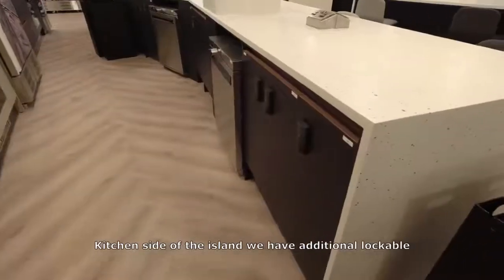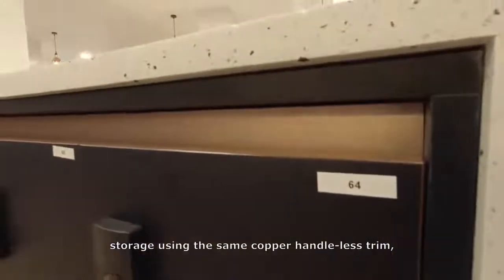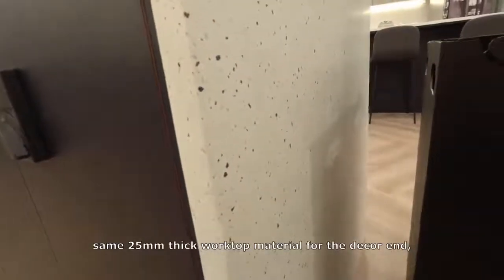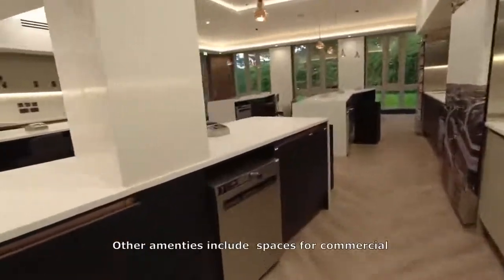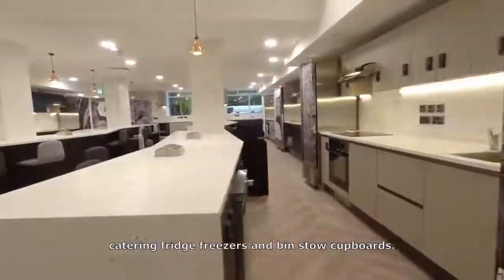Kitchen side of the island, we have additional lockable storage using the same copper handleless trim, graphite kick plinth and clear plastic seal. Same 25mm thick worktop material for the decor end. Other amenities include spaces for commercial catering freezers and bin store cupboards.